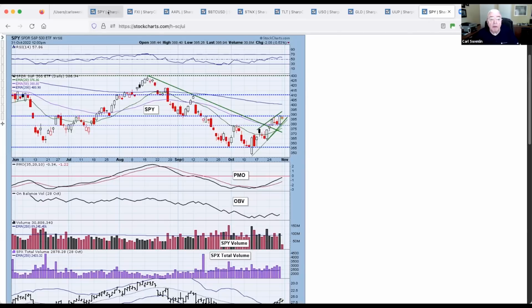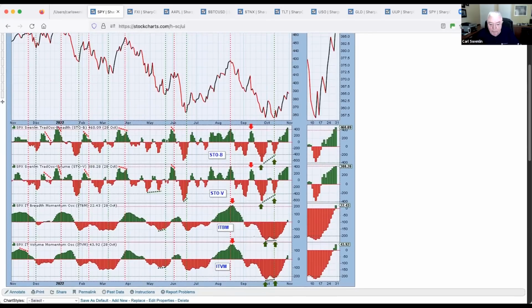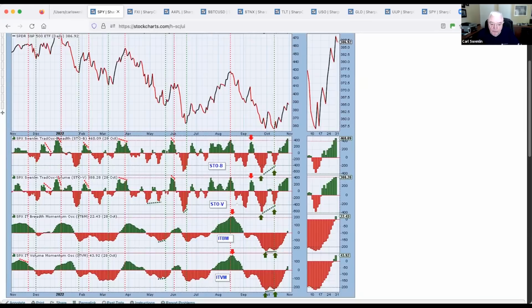I queued up a chart of the indicators, our primary indicators. These are ones that I developed many years ago. We have the Swenlin trading oscillator for breadth and volume, and we have the IT breadth momentum and IT volume momentum indicators. Now, the short-term STOs are overbought totally, and this is as of Friday. This is an end-of-day indicator.